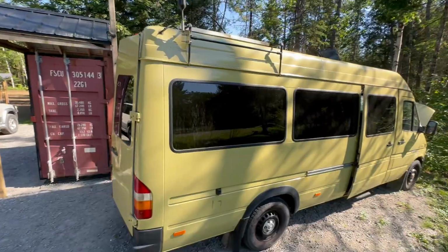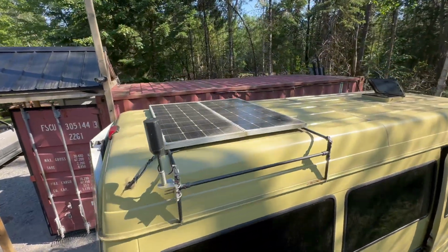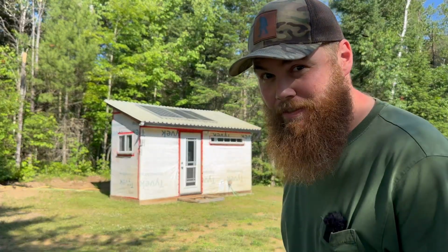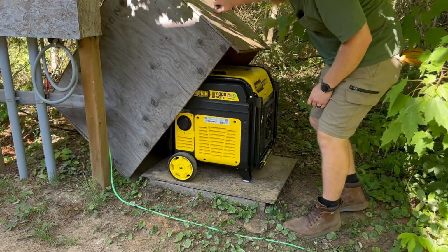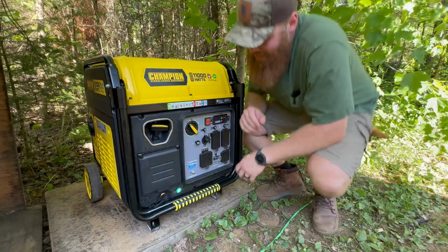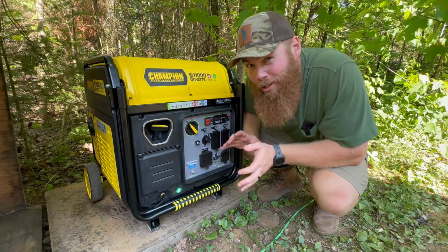And speaking of self-sufficiency, we lived off-grid for 5 years, and I'll share with you the tool that made that happen. When you hear the words off-grid, you're most likely thinking that the most important power source is solar. But in reality, solar is only the half of it. In fact, our Champion generator was the most important tool we had for off-grid. The reason is when you're off-grid, you use a lot more power than you think you'll use.